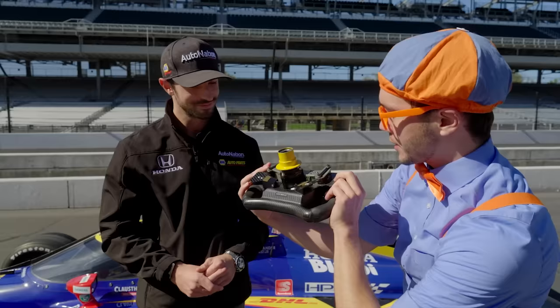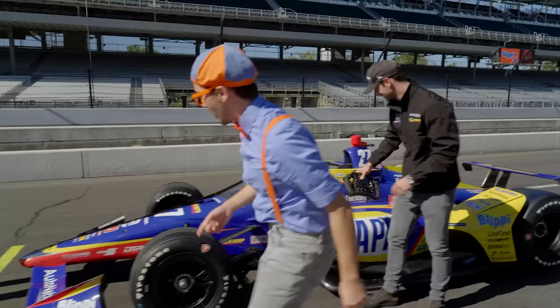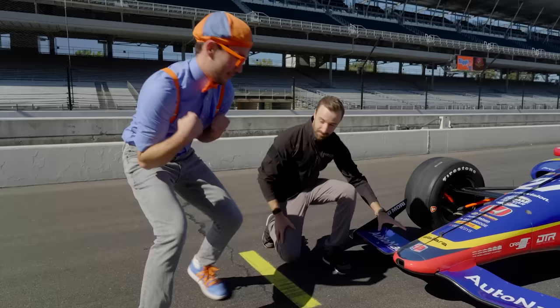Come over here, Blippi. There's something I want to show you. Hey, James. So you see this part right here? You don't see this on a road car, do you? Nope, my car doesn't have that. This is called the front wing. And what the front wing does is generate something called downforce.